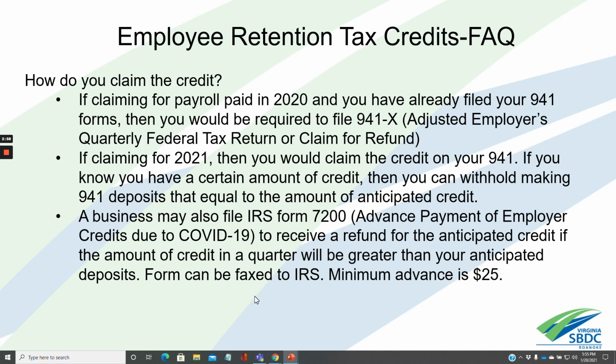So if you're claiming for 2020, you would have to file an adjusted 941 with a 941X, which is an adjusted employer's return, which you can claim for refund. For 2021, you just claim your credit on your 941, or you can ask for credit ahead of time, or you can reduce the amount of payments that you make on your tax payments.